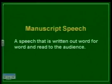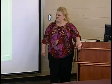Researchers will usually speak from a manuscript because they're reporting their research findings. They want to make sure that they report exactly what they found and don't mess up numbers and that kind of thing. So it does have its place, but it is hard to give a manuscript speech and sound like you know that you're just talking rather than reading to them.